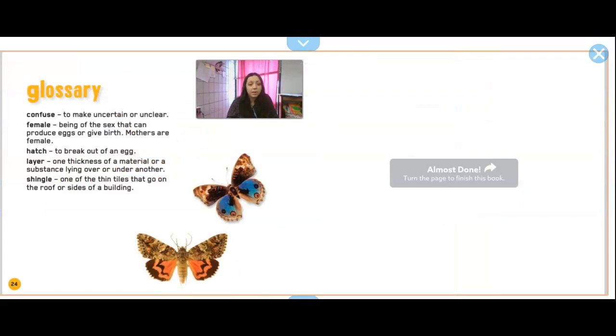All right, and then we have a glossary. So these are some of the words that you might not have known. To confuse means to make uncertain or unclear, okay? A female is the sex that can produce eggs or give birth. Mothers are female. To hatch means to break out of an egg. A layer is one thickness of a material, and a shingle is like tiles on a roof. We talked about shingles when we looked at the butterflies' wings. It's like shingles because those little scales go over each other and overlap, but they're very delicate. That's why you can't touch the scales of a butterfly.